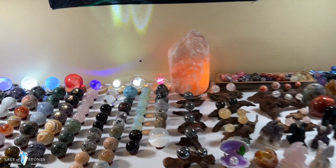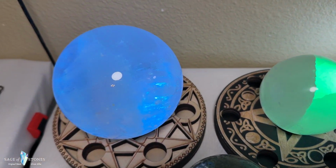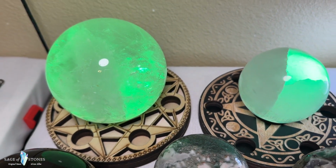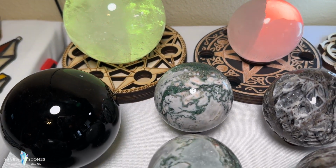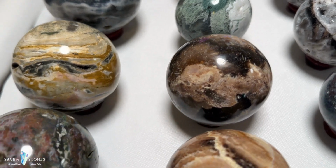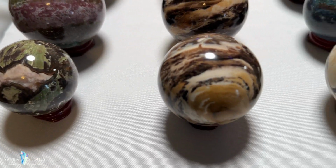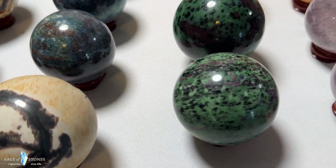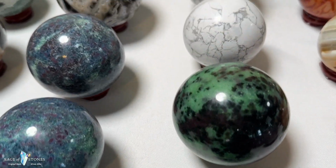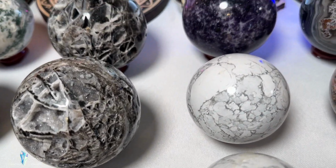Alrighty guys, here's your sweep over. So many amazing spheres on this table today, guys. Those blingy sphalerites, oh my gosh.